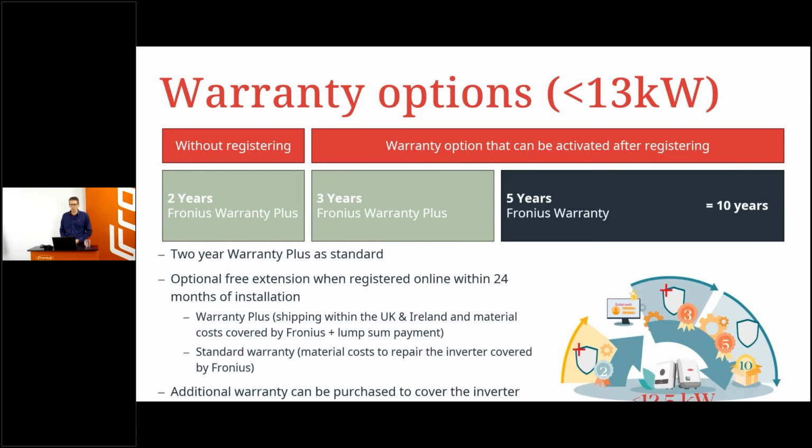On the smaller inverters, the Primo Gen 24s and Symo Gen 24s, we have a 10-year warranty now. So we start again with those 2 years out of the box, and then we have an additional 3 years when you register with the Fronius Warranty Plus, and then an additional 5 years, which gives you the total of 10 years with the standard warranty. So again, the most important thing is to make sure that you register that inverter in the first 2 years.